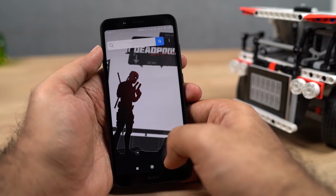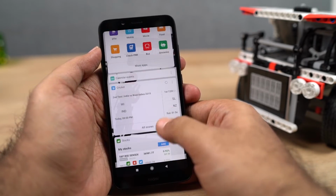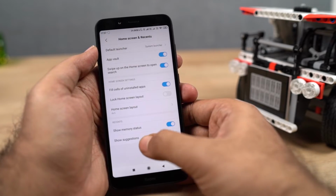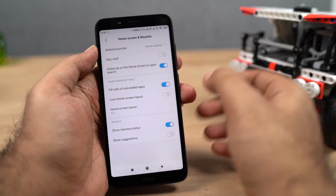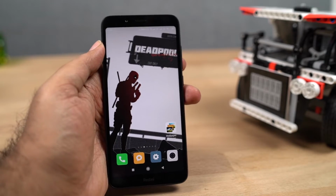Next we have App Vault. Now looking at the name you might think it's an app lock kind of a feature. Well, it's not. In the default launcher on the leftmost screen, you get a dedicated page with multiple widgets for quick shortcuts, notes, stock prices, call a cab feature, cricket scores and so on. So if you want to see this page, enable App Vault, and if you want to hide it, disable it.